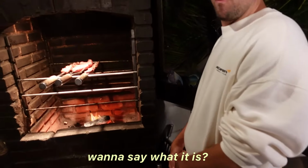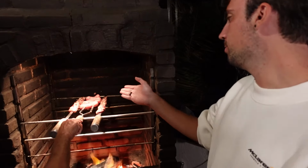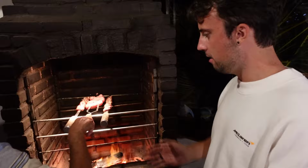I want to say what it is. Okay, so we have traditional Brazilian sausage. And you have chicken hearts, very traditional here in Brazil. Whoa! I'm probably not gonna eat the chicken hearts. You would try. But I'll have sausage and meat.